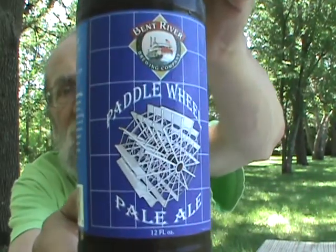So today I'm going to do another one of these Bent River beers, the last of the ones that I bought. I sampled 3 of them so far. I'm going to do their Paddle Wheel Pale Ale. A pale ale ought to be a good beer for a day like this.